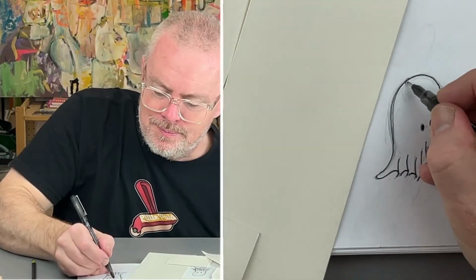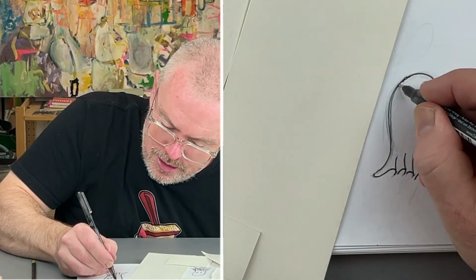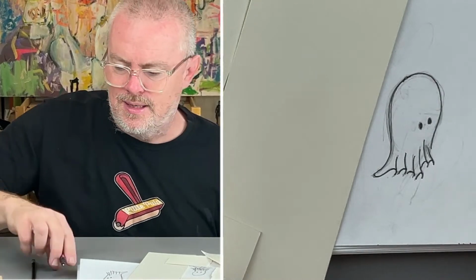Okay, see that little nip up there? I'm a little upset about that. There's a little nick over there because I did that thing I was talking about earlier where you try to draw a curve and then you kind of mess up.